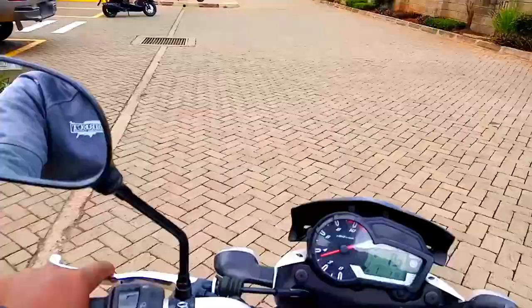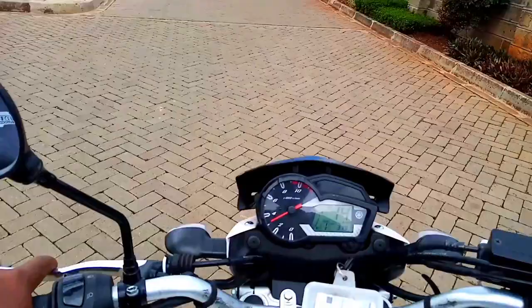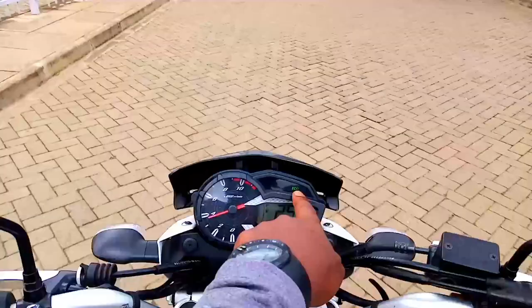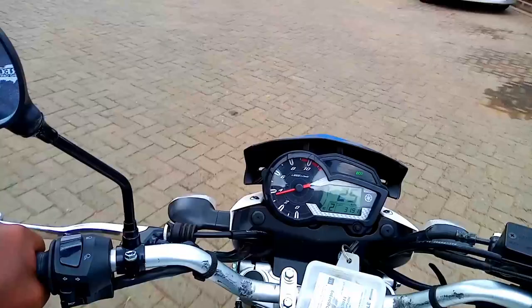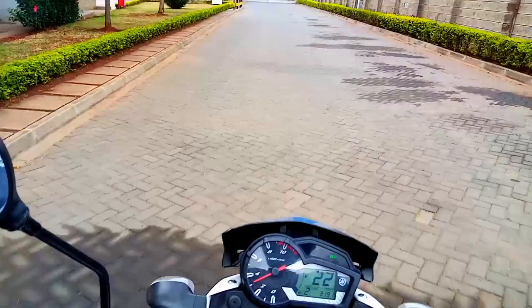I also got a chance to test ride those three bikes that were available for today, and to tell you the truth, these bikes are beautiful and they are also riding modern. What I mean by riding modern is, like this one you see on the dashboard, it has an eco mode. That one is meant to save your fuel when you are going through slow traffic.